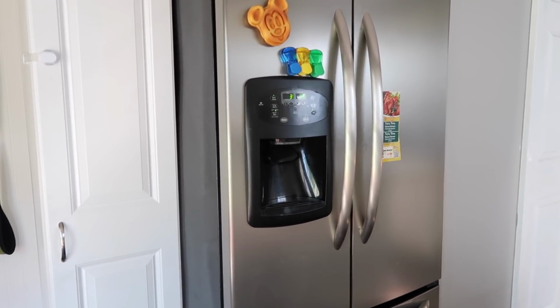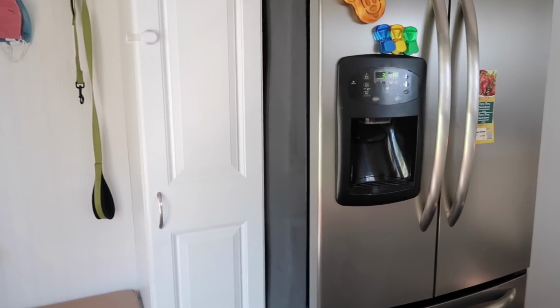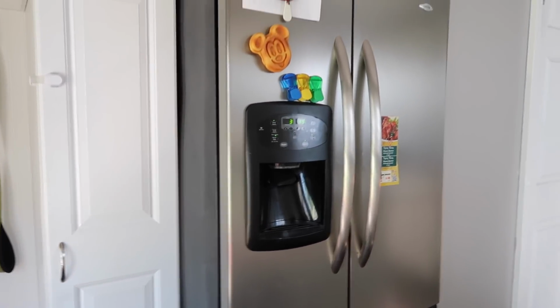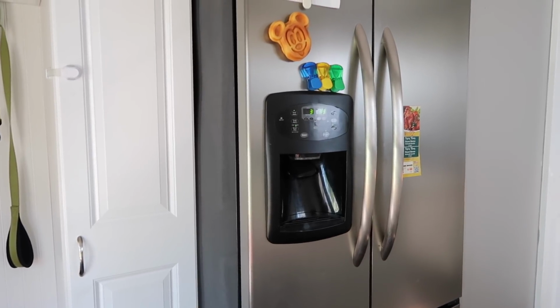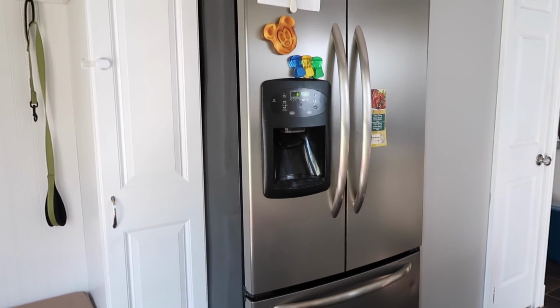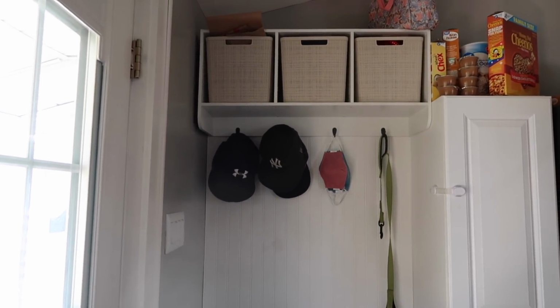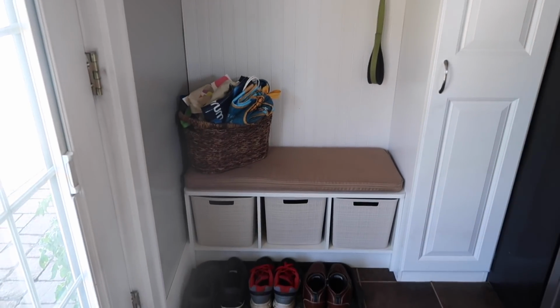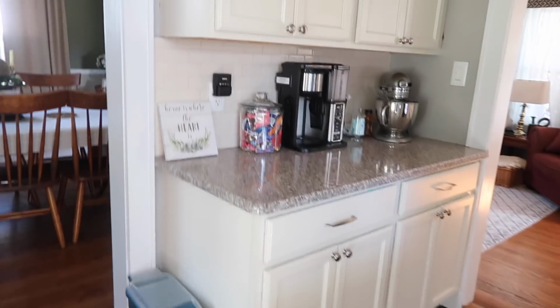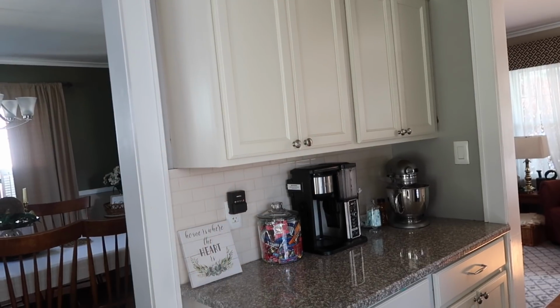So we want to get rid of this shelf right here, this little cabinet, and then just get a larger fridge and put it in this section right here. Then everything that would be in here would go into the pantry. So I think that's a doable thing as well. We'll have to see. I still like this space over here. This is just a built-in that they had done before we moved in, so I like that. I'm okay with that.